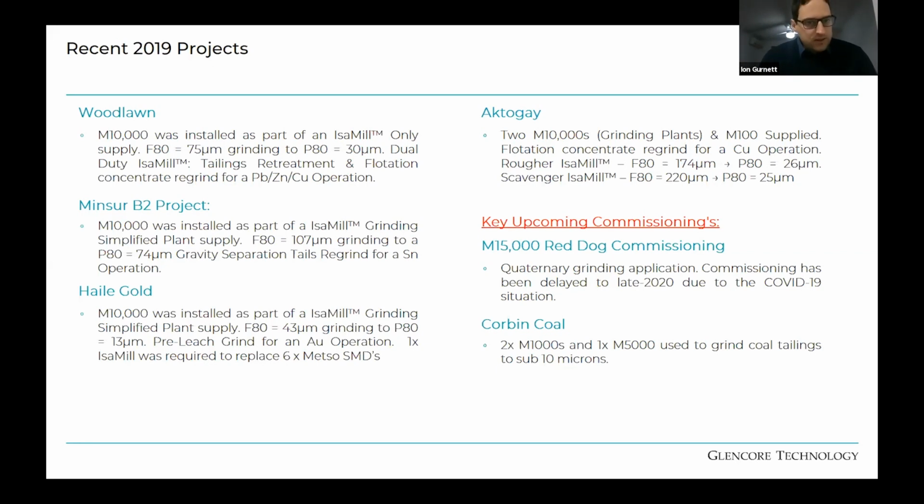Therefore, this drove the decision to go down this road. Hell Gold was an M10,000 as a simplified plant supply, and this was a gold leaching operation, grinding from an F80 of 43 microns down to 13. The purpose of this IsaMill installation was to replace the 6 SMDs that they currently had running. They were unable to achieve the grind size, and the maintenance was becoming a bit burdensome, so they decided to investigate the IsaMill option.